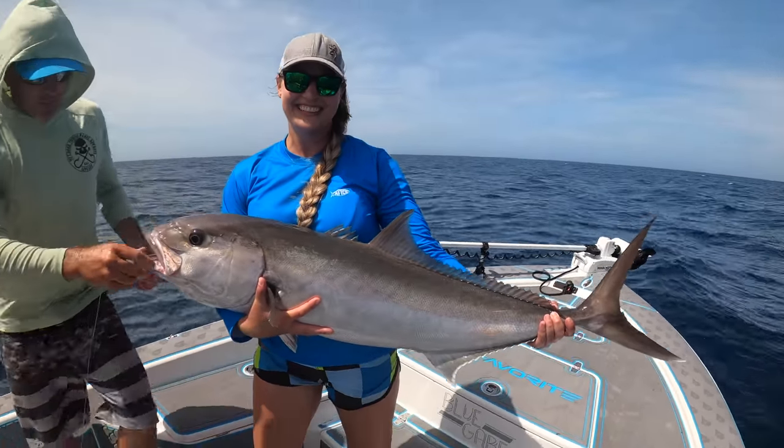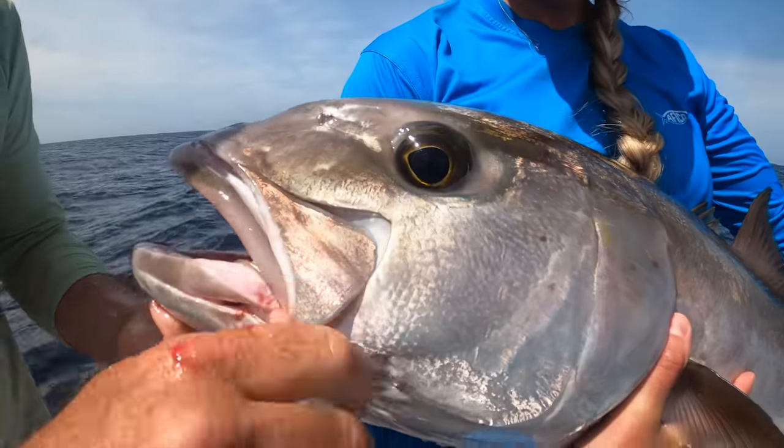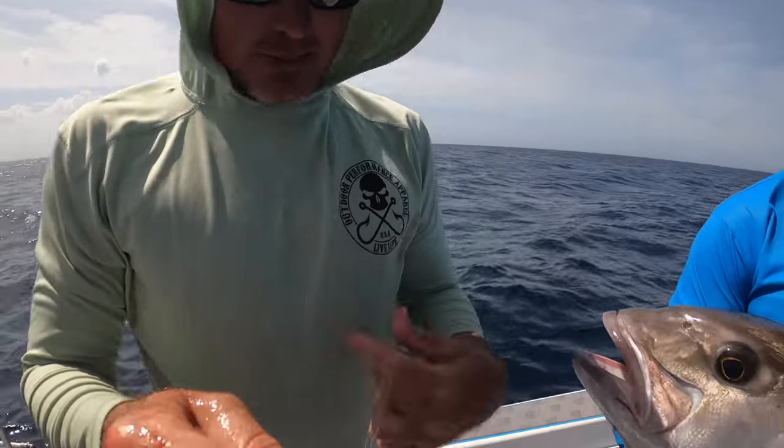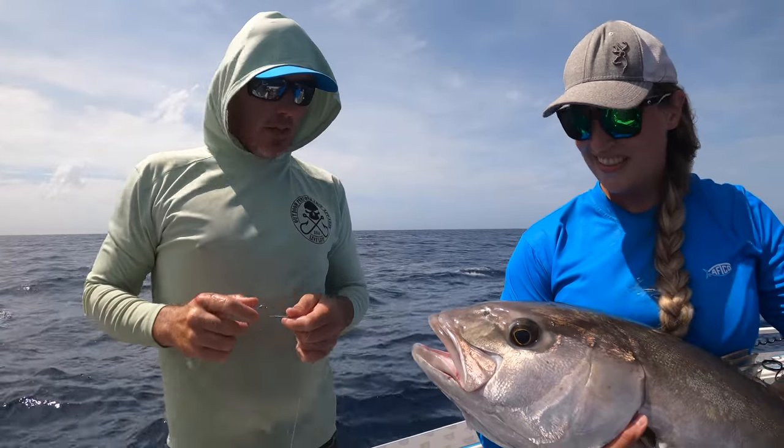You earned him with that offset 7766 Mustad. Oh, yeah. Kelly had never seen me do that before. I bent the hook just a little bit from straight. It's actually back straight now. Yeah. When you do that, it can't get out of the fish's mouth without hooking him.